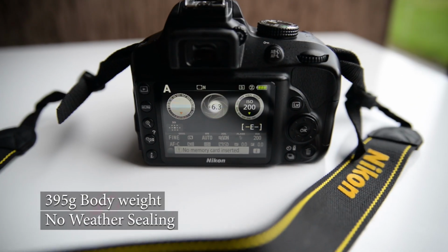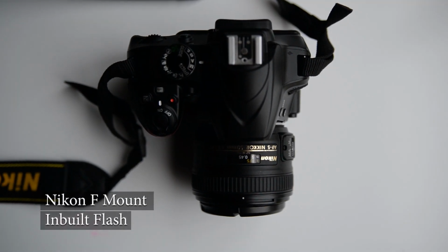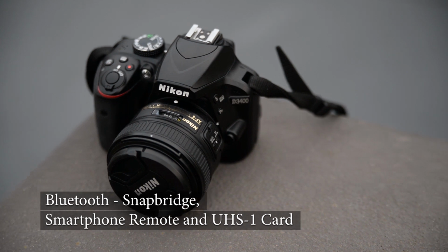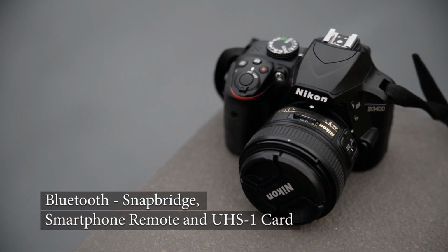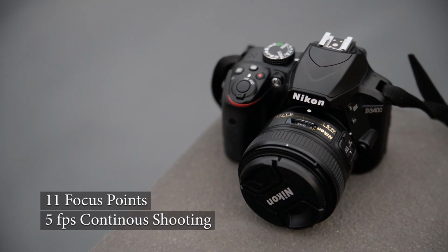The body only weighs about 395 grams and it does not have any weather sealing. It also features Bluetooth and smartphone remote. This camera has 11 focus points and 5 FPS continuous shooting.